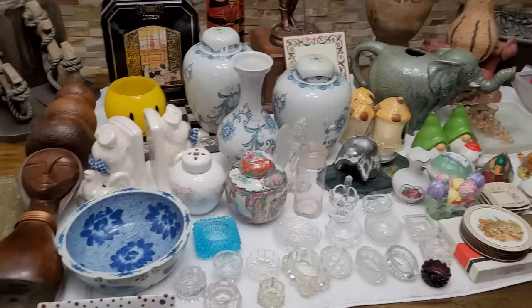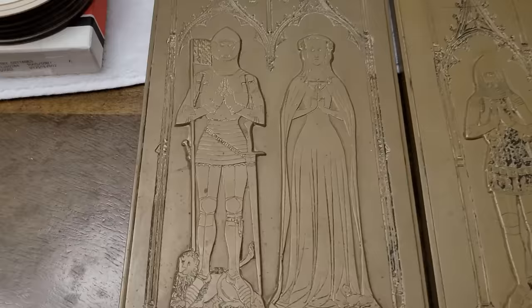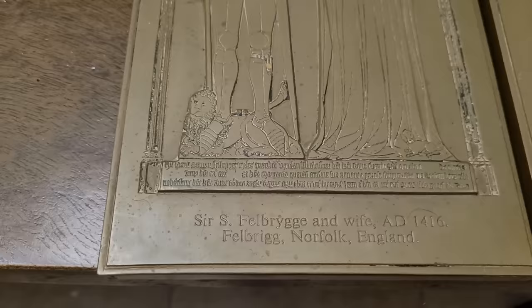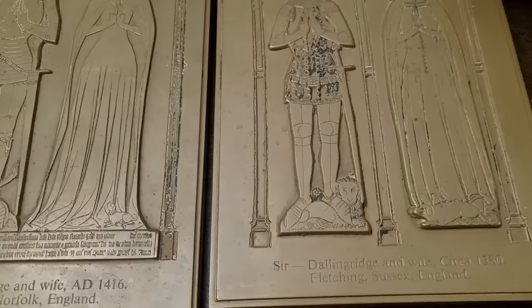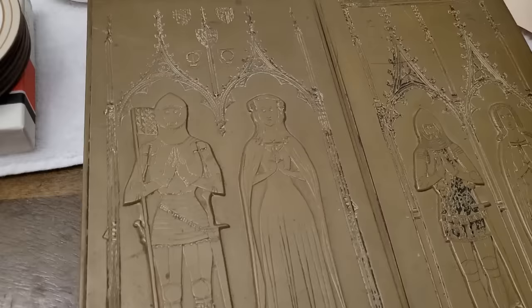I think my very favorite pieces are the brass memorial rubbing plaques. This one is Sir S. Felbrigg and wife, AD 1416, Felbrigg, Norfolk, England. This one, Sedaling Ridge and wife, circa 1380, Fletching, Sussex, England. They are just incredible pieces. Made in England. Vintage hanger on the back. I've done a little bit of research, and these are worth about 75 to 100 for the small ones.